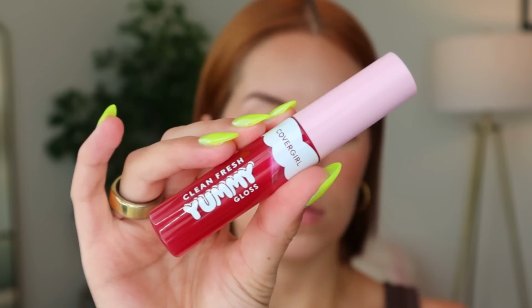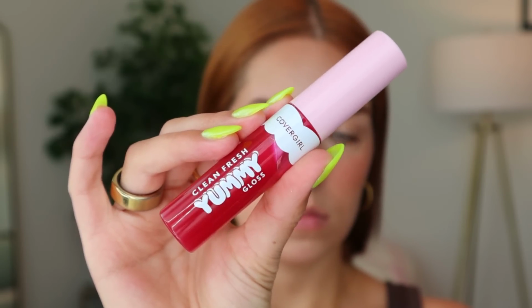This is the CoverGirl Yummy Gloss. Ugh. I'm addicted to this. And I am wearing mine today in the shade You're Just Jelly, which is one of my favorite shades. And the reason that I picked these 3 specifically is for the actual shades of the product, because I already know the formula is good. So if you can find a shade in one of these that you like, I promise you'll like it.